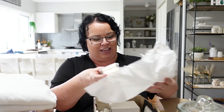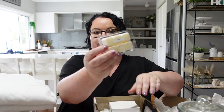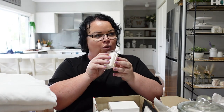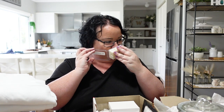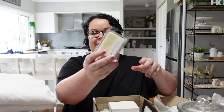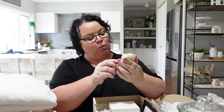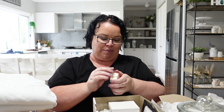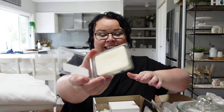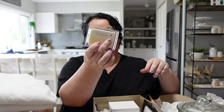Oh, more wax melts, yum. So the first one I've got is a packet of wax melts in the fragrance CK1. Oh my God, wow, that is delicious. That's even better than the sexy man candle. Yummo, I love that. Thank you so much. The other fragrance we got in the wax melts was lemon meringue. Let me smell this one. Ooh, oh my God, that is exactly lemon meringue. Wow, you could actually eat that.